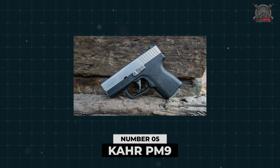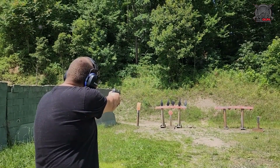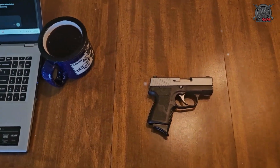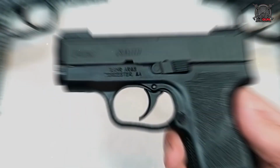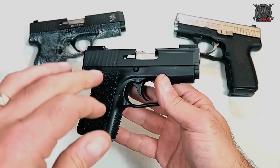Number 5. Kahr PM9. Taking the number 5 spot is the smooth shooting precision instrument, the Kahr PM9. The PM9 represents the pinnacle of striker-fired pocket pistol design.